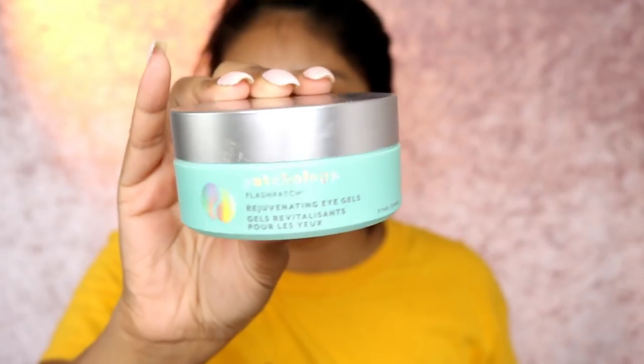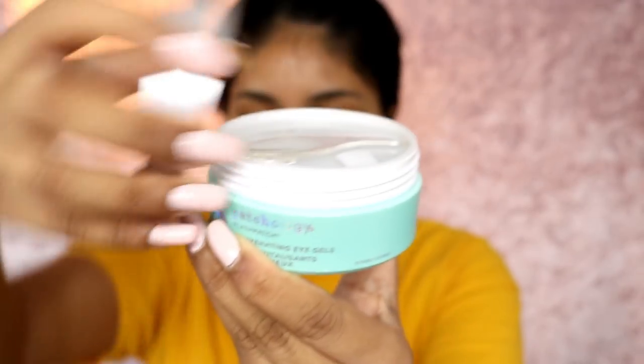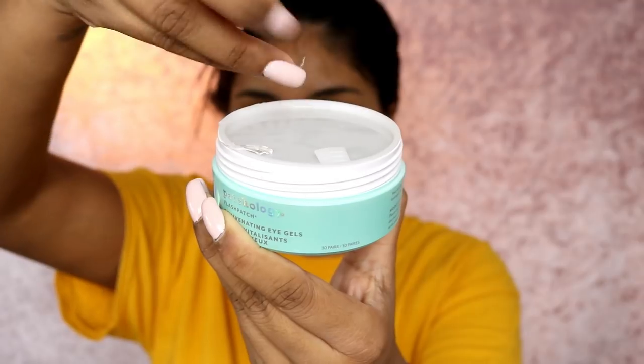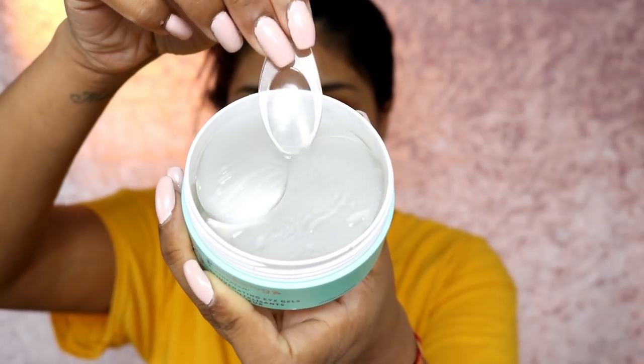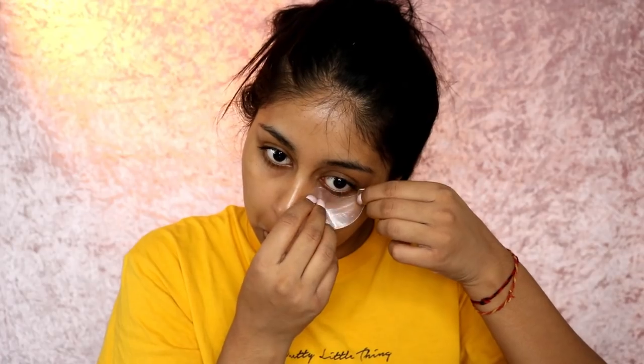The first thing I'm going to do is apply some of this Patchology Rejuvenating Eye Gel. I've been using these a lot lately. They come in this tub and you get a little spoon, if I can grab it with these nails. I've really been loving these. So yeah, the gels come like this. I love how they come in the tub. And they literally stay on.